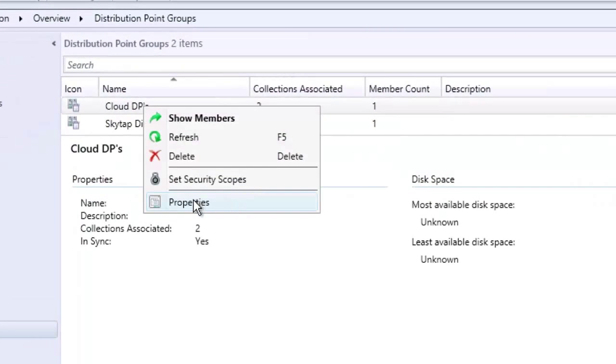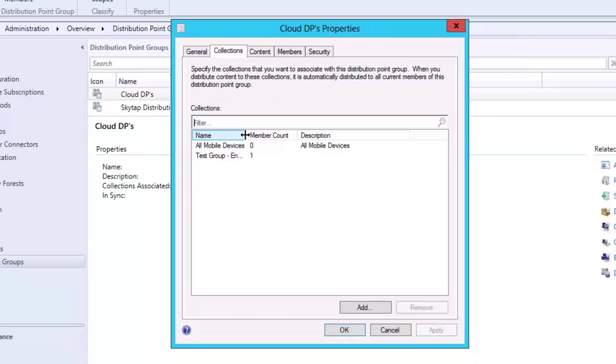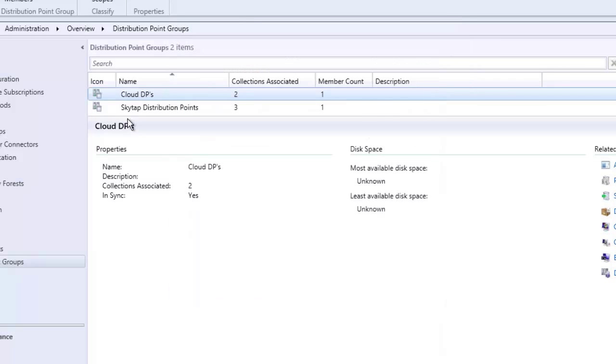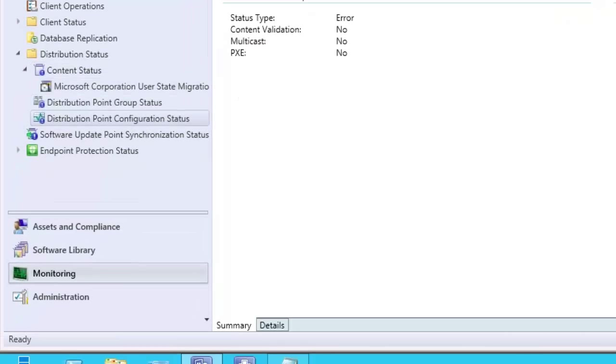I'm just going to drill down in my Cloud DPs distribution point group here. Look at my collections that are targeted. So it looks like I do have a couple of collections that are using this. And then under members, you can see that even though I just created this distribution point in the cloud, it's already been automatically assigned because my primary site is assigned to use this distribution point group. So all good there. So let's go back over to monitoring, and let's just refresh our status for configuration. It may just take another minute for that summarization to go there.